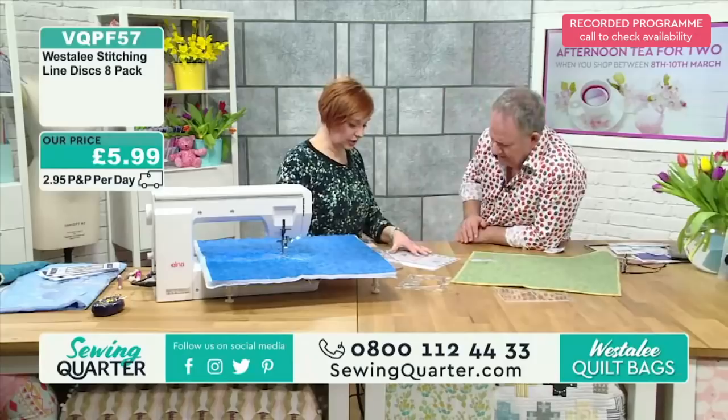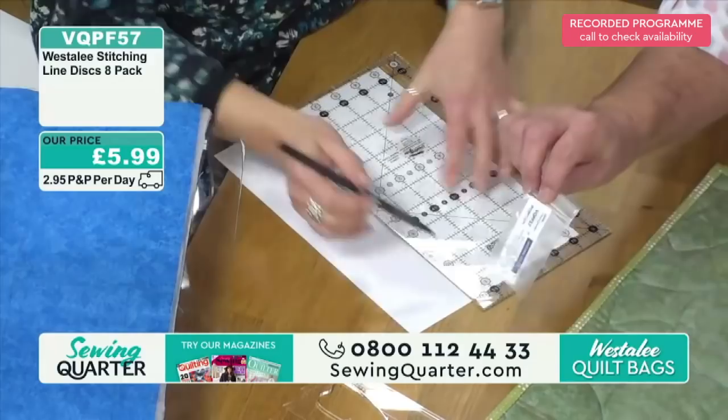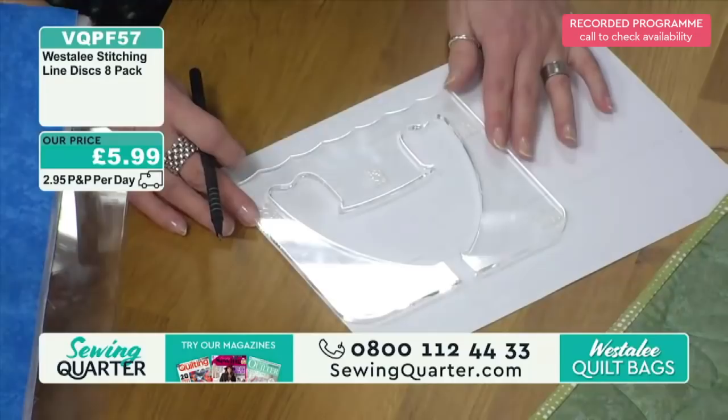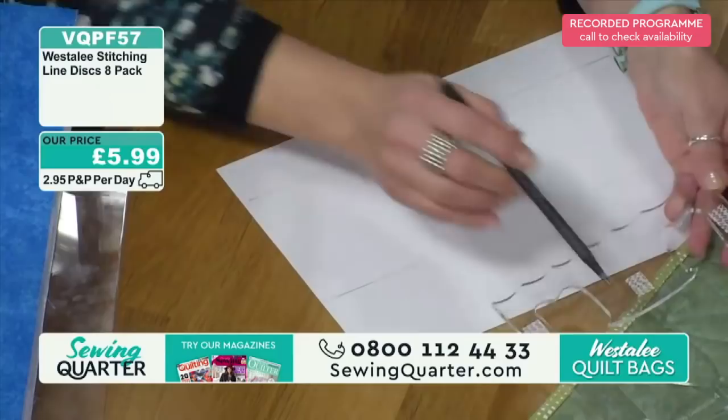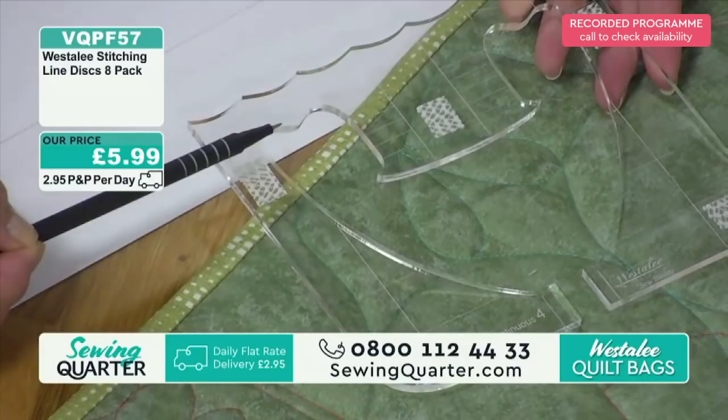The stitching line discs are a great tool. So I'm just going to draw. We said that the heart is 2 inches by 4 inches. So I'm just going to mark, like I have on my fabric, two guidelines. You can see on the template, it's a bit hard to see white on white, but there are guidelines. At the bottom there's a line and a line at the top, the base of the heart and the top of the heart. And I can line that up on the paper.